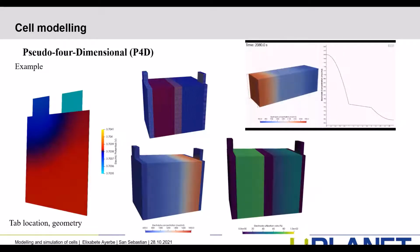So these are some of the samples we got from our P4D model. In this case, it's a monolayer cell, so only one sandwich of electrode. But we can see that we can analyze certain design properties like the tab location. Obviously, we can play with the geometry, and we will also be playing with the sandwich numbers, jumping from a monolayer to a multi-layer approach. This is the electronic potential we got at that point of the discharge profile, and this is the mesh that we applied in our code.